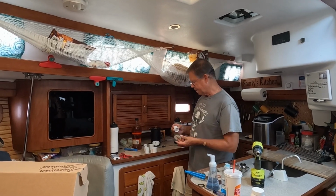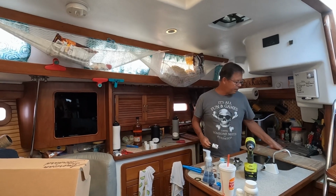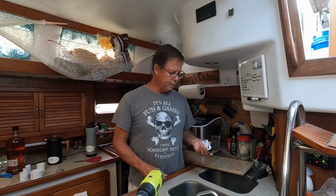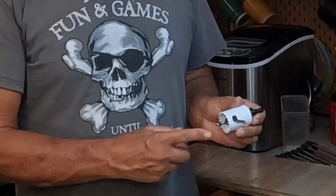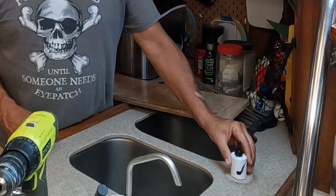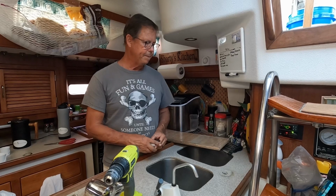That should cut it out big enough to let it slide down. So the problem we have is, normally when you're drilling a hole, you have a pilot bit that goes in, and then that pilot bit holds the drill centered. If we just try to drill here, that's going to catch and start walking and bouncing around and all that.